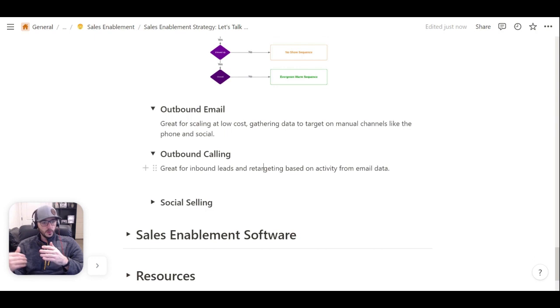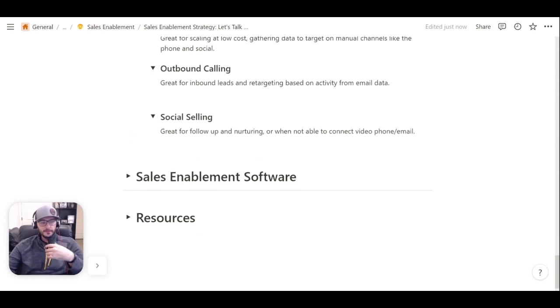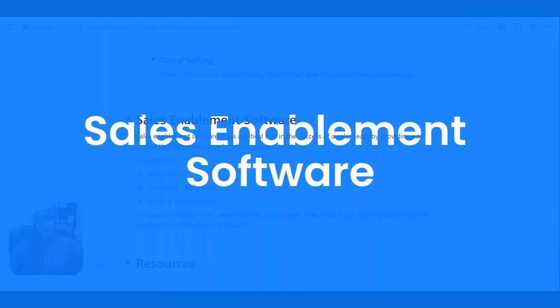Using the phone after they're warmed up on email or after they're warmed up a little bit on social media, if we're not getting immediate direct response. And then social for me, I like it more for follow up and nurturing, not necessarily leading. Particularly LinkedIn, there's too many limits and stuff like that, where it's hard to do any sort of concerted effort. You can certainly do a concerted effort, of course, on there, but I like it more for follow up and nurturing.